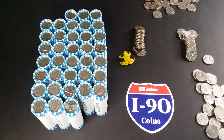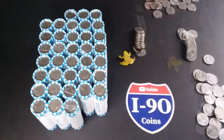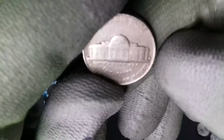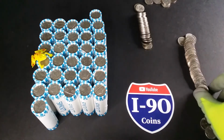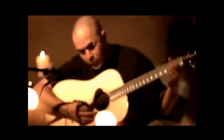And in roll 13, Sasha's got the next one. We have a 1941 out of Philadelphia. Roll number 15, and we got a 1953 out of San Francisco. Roll 17, and we've got a 1940 out of Denver.